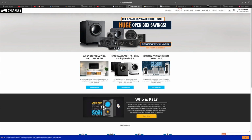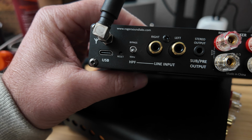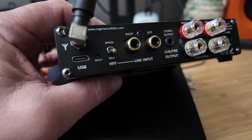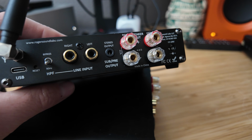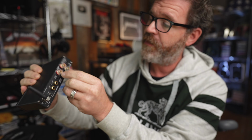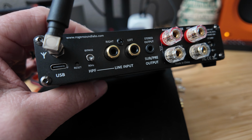Very linear speaker though. And this one has some really cool functions, like a 90 Hertz high pass filter that you can turn on the back, which is great if you have small speakers. You have one single-ended RCA input. You have a subwoofer or a preamp output, a 3.5 millimeter analog output right there. And then you got your really cheap binding post, which is fine. USB-C input as well as Bluetooth.